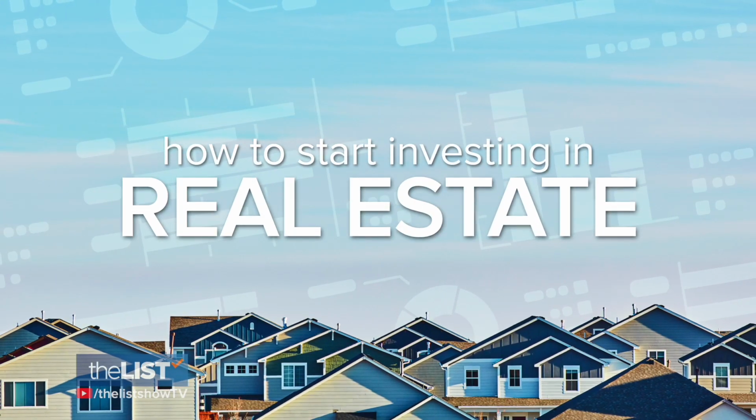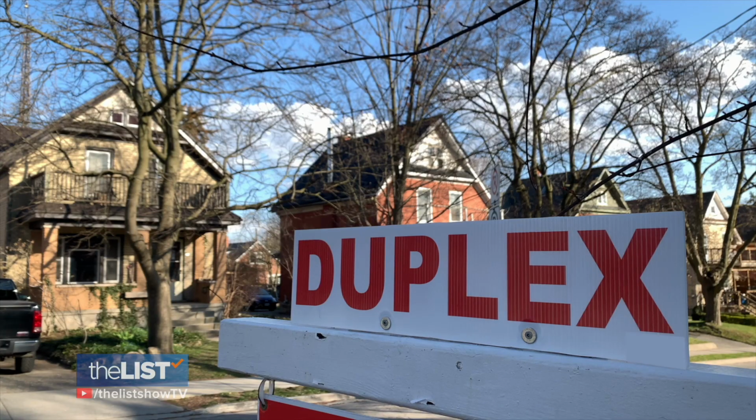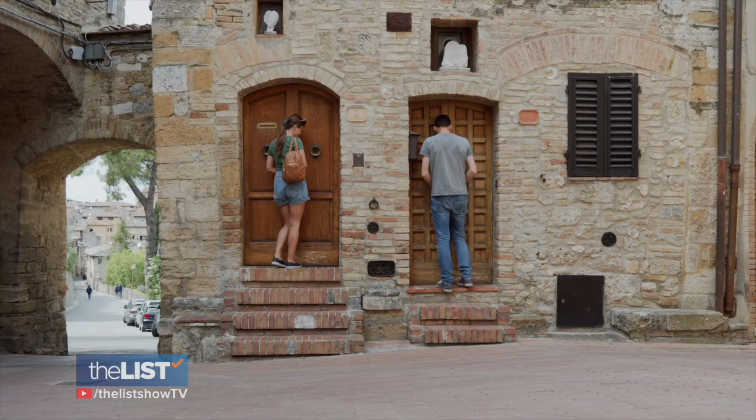So you want to invest in real estate, but how do you start? The easiest hack to get into real estate: buy a duplex, a triplex, or a small quad apartment building. You live in one of the units and then you rent out the others. Some cities still have decent deals on multi-unit properties.